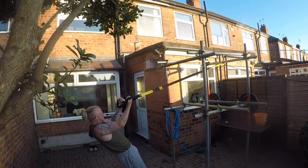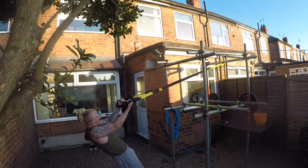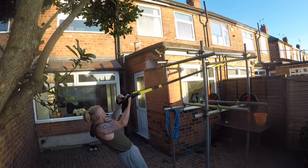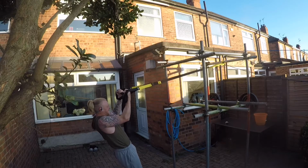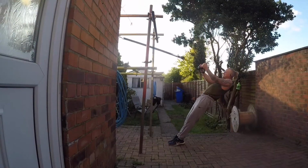Next up then, guys, we switched to 1 set of TRX bicep curls, where we did this in a drop set fashion. So I started as far back as I could, and then I just kept inching myself backwards until I couldn't do any more.